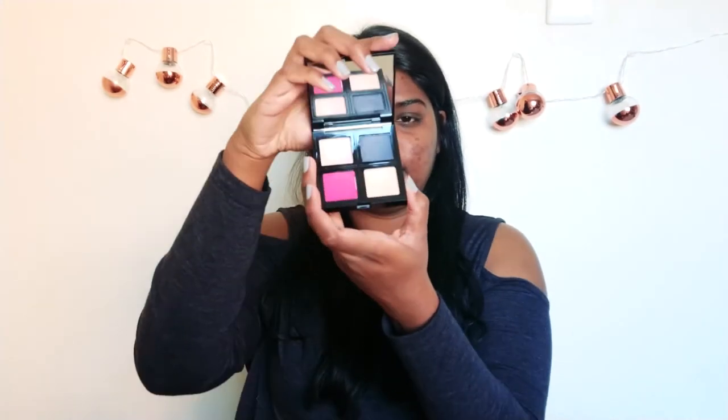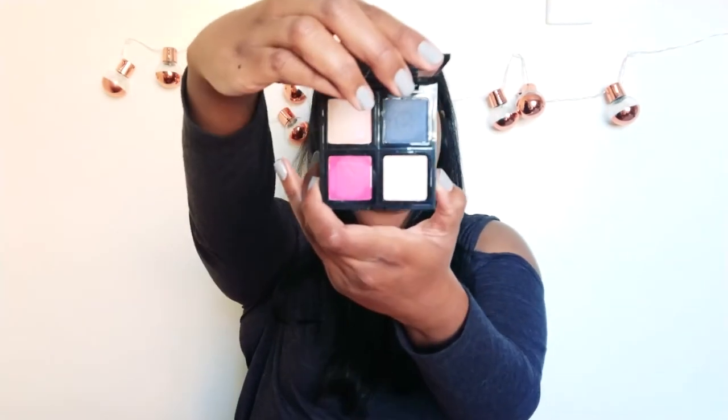I'm using this mirror from this Body Shop palette that I bought last weekend. And it's a really cool palette, actually. And I only paid 35 rand for it, as opposed to its original price of 200 rand. Okay. Not spending a lot of time, but I know that it is everywhere now.